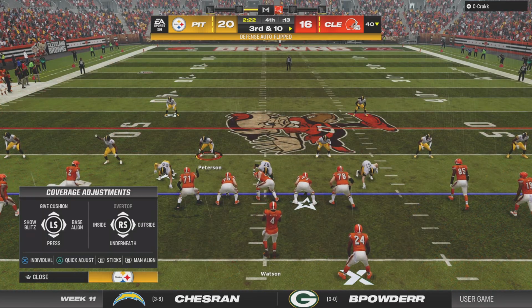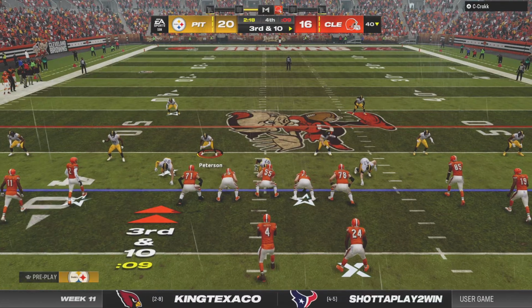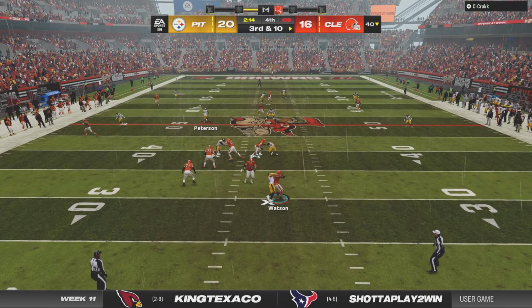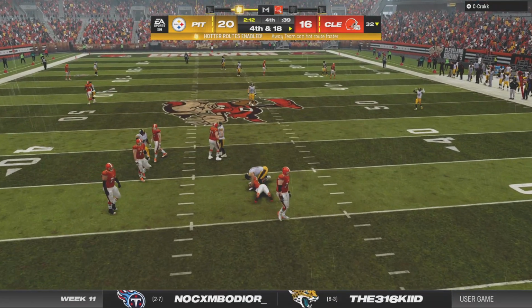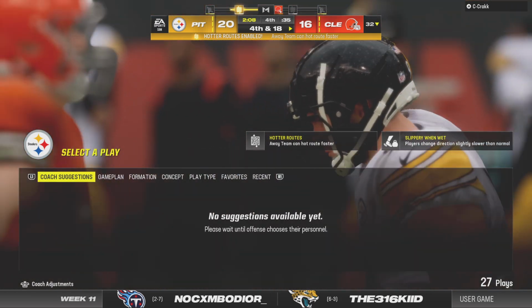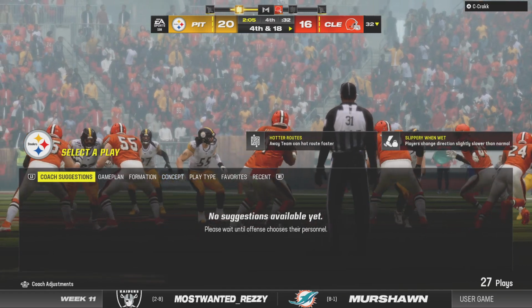Well, the elements, the crowd, the situation, this is NFL football at its best. Here's 3rd down. Under pressure now, Watson, and down he goes. T.J. Watt able to record his 5th sack of the season.